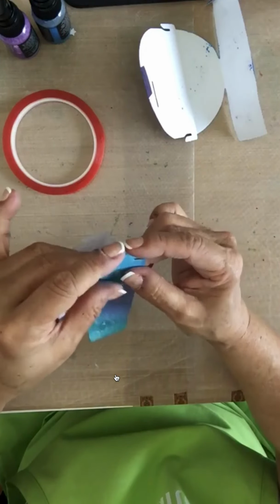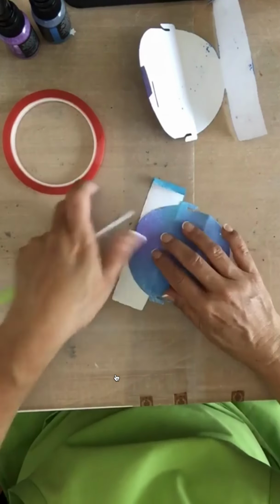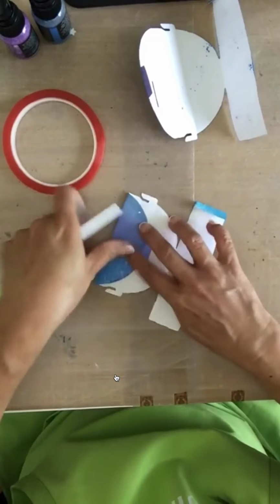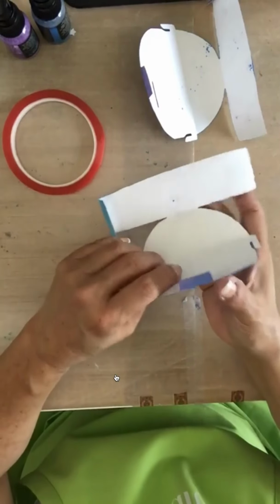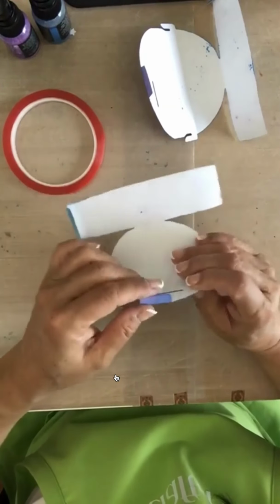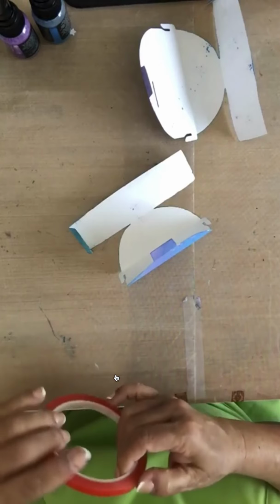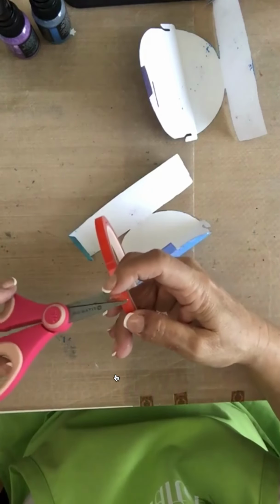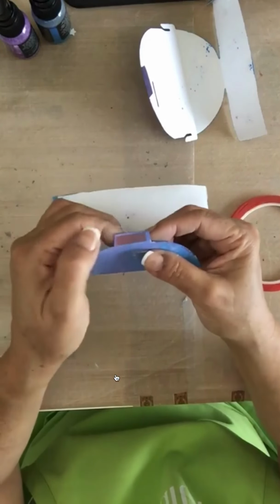Okay, and do the side. So, okay, I'm just going to do that, and that. And this tool comes in real handy. It's just a really nice way to burnish everything down. Okay, so now you have all of that folded. So here's where you could add the red tape if you want. Again, I found the liquid held a little bit better, but it might have been something where doing both might be the best idea. So you're going to put it right along that tiny flap, okay?